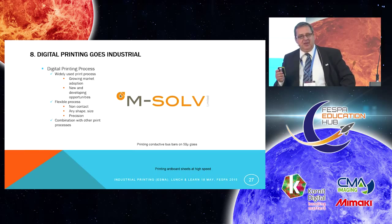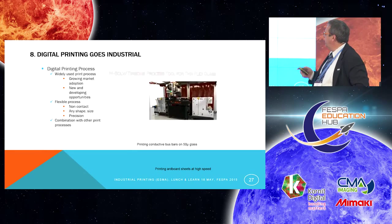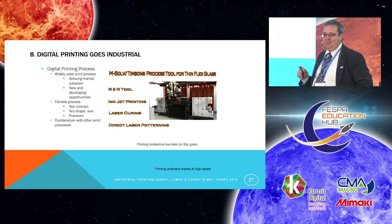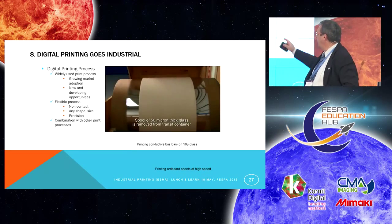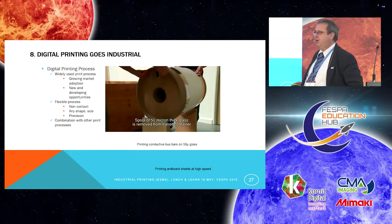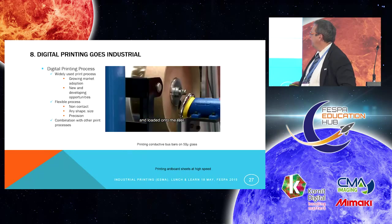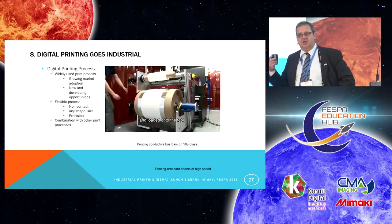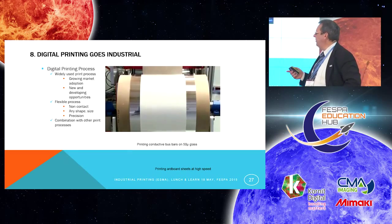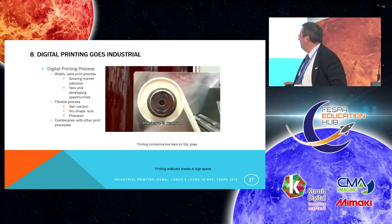Here I will show you definitely an area where digital is going on its own. The video shows production of 50 micron glass. You will hardly believe it, but the glass is paper thin, and it comes from a roll. And here you see the people loading the roll. And what they're going to print is actually parts for a flexible photovoltaic panel. And why is this so important? Because inkjet, aerosol jet printing and so on are the only non-contacting printing solutions to do this, because the glass is so fragile that contacting printing is of course impossible.